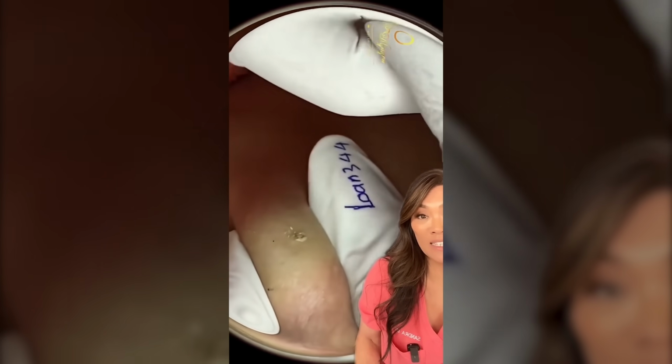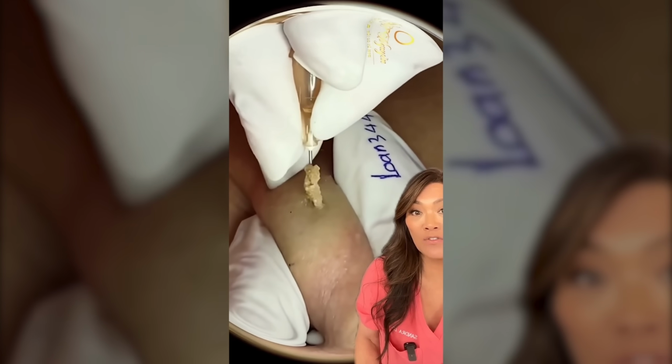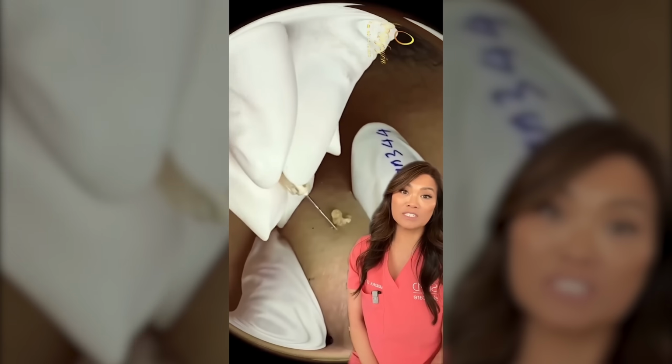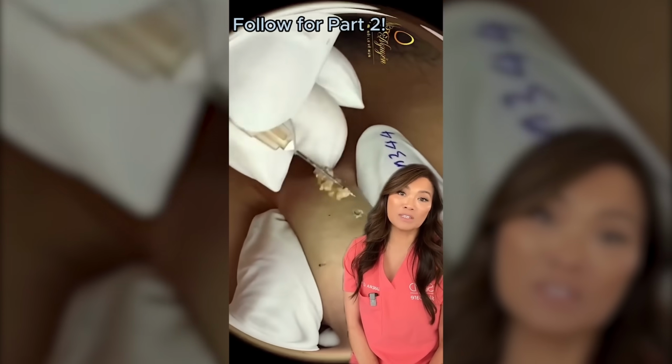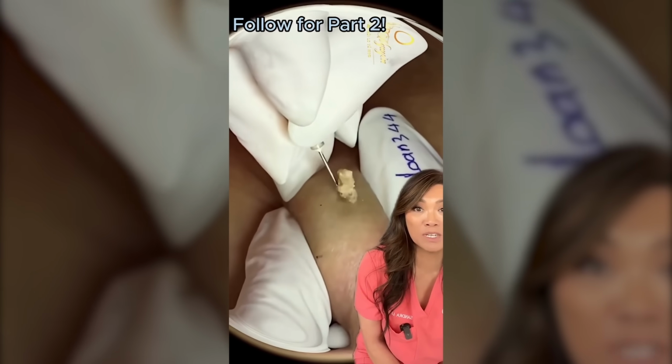I think if you make a nice incision and you clean that out really well under full anesthesia, that's gonna be a lot more comfortable. I question whether there's even numbing here. I don't like how they take a sharp needle. I wouldn't like to do that. I would want to use more of a blunt object because you can pierce little blood vessels.